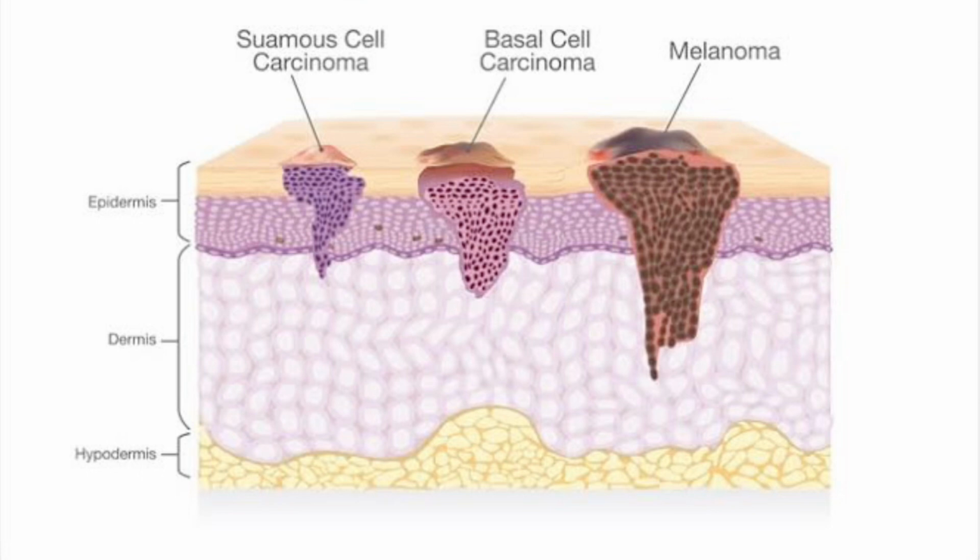So once that is lost, UV rays from the sun can easily penetrate into your skin. They will destroy the genetic materials in the skin, and the skin will begin to proliferate out of proportion, and that is how you develop cancer.